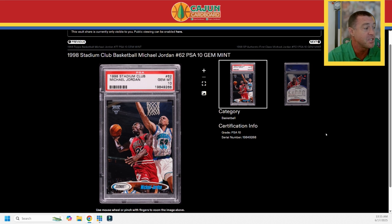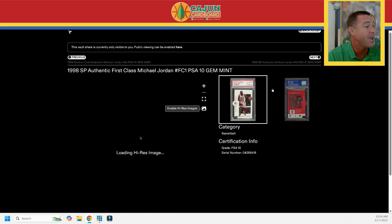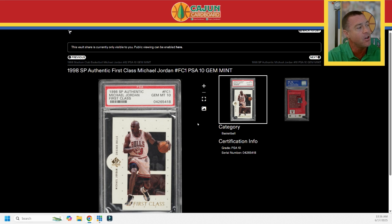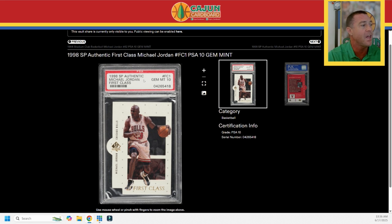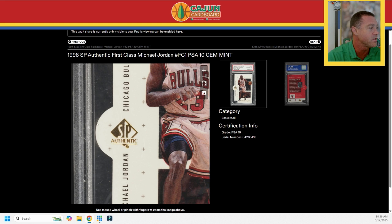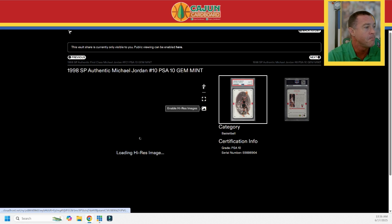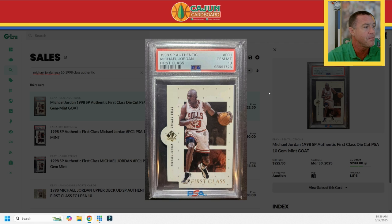98 Stadium Club, number 62, Jordan. There is a 1998 Stadium Club one-of-a-kind copy of this card, which I am very happy to be a proud owner of. And then 98 SP Authentic First Class Michael Jordan. I like this card. It's die cut like no other card. So over here you'll see there's just that little hump right there, right? It's a first class card. It's a good-looking card. Jordan about to execute that step back off his right foot and get that jumper off over his right shoulder. I think I looked this card up, and there it is right there.